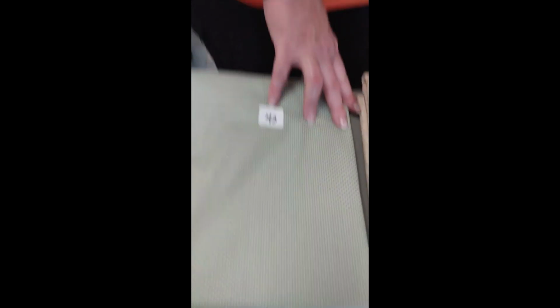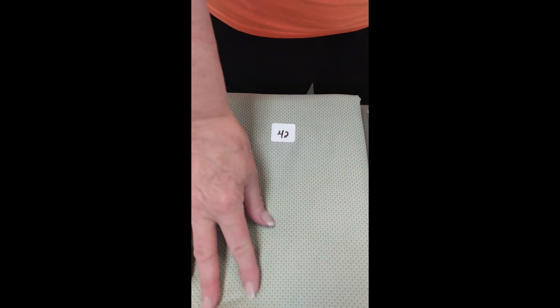Number 42 is Andover. It's another Trinkets. It's green. They call them spots. To me, they almost look like teardrops. Beautiful fabric.